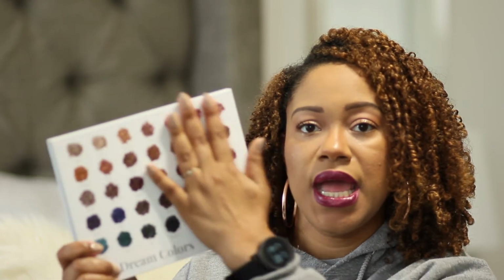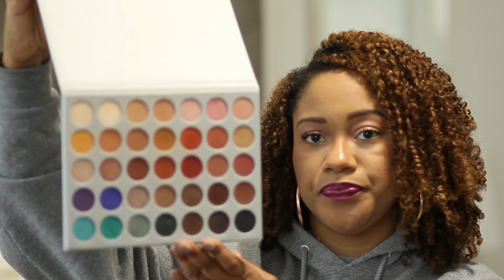Want to talk to you about one of my absolute favorite palettes. This palette, ever since I purchased it, I think I got it when it first launched. But since then, it has been my favorite. And I think it's only been launched for about 5 to 6 months, guys. This is the Jaclyn Hill palette from Morphe. It is a white palette. Like the packaging, it's cardboard, but it's all white, so it's gonna be hard for you to see. It has all the colors listed on the back. And then when you pop it open, this is what you see.